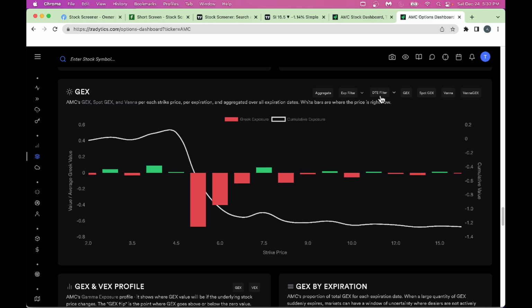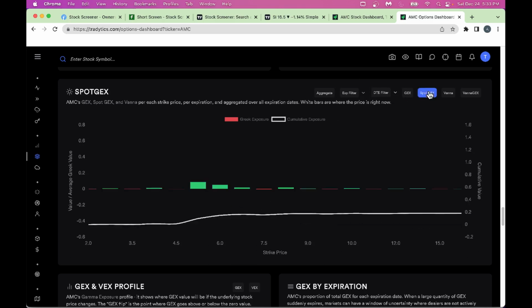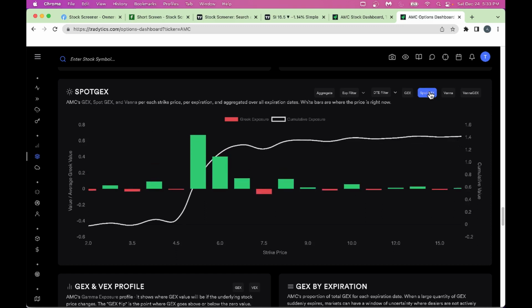You could also look at the spot GEX here. I love to look at spot GEX. From a spot GEX perspective, the negative bar, because it's above the current price, becomes a positive bar here. So this 5 can be a good level. It can try to reach this level. That's how it's set up at a big level. So this could be a good level where it can go, given it passes through the current hurdle. All right, that's about this one here.